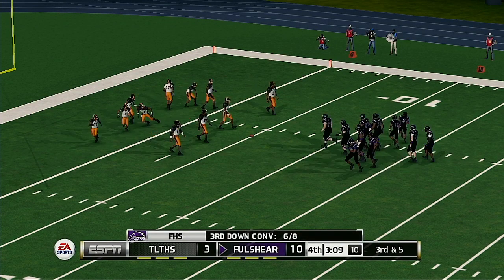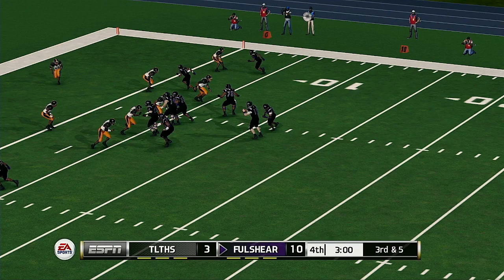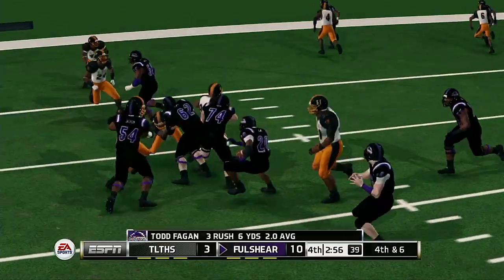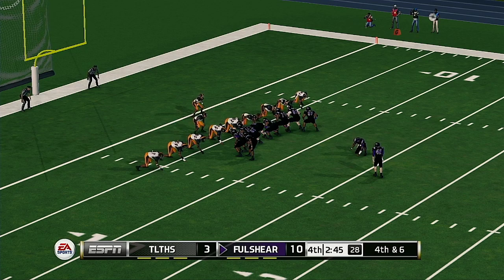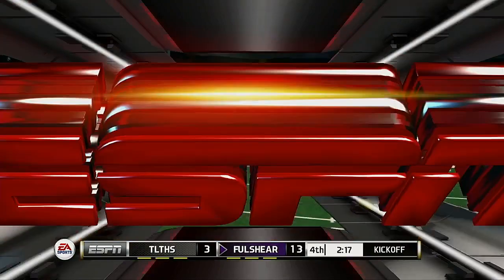So it's another third down upcoming here. Hand off and he won't make it. Good job by the defense to overpower the offensive line and drop the back for a loss. Just under three to go in regulation. Kicks away, and it sails through the uprights.